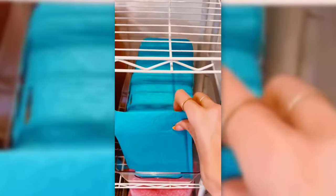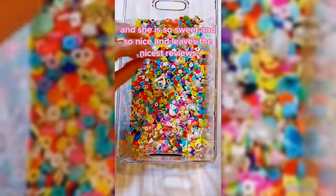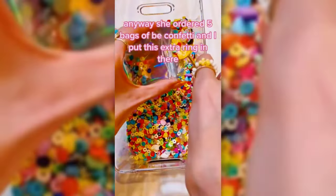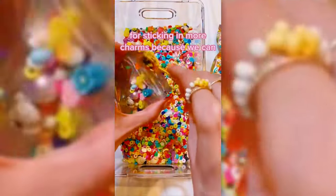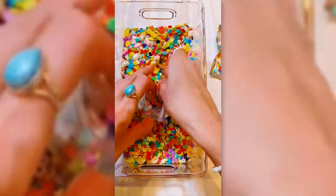So satisfying. The order we have today is for a returning customer, and she is so sweet and so nice and leaves the nicest reviews. I seriously love her. Anyway, she ordered 5 bags of bee confetti, and I've got this extra ring in there. I'm gonna wear it, but maybe I should just start hiding random stuff in my bee confetti. We're sticking in more charms because we can. But we're just gonna be scooping up those bags.